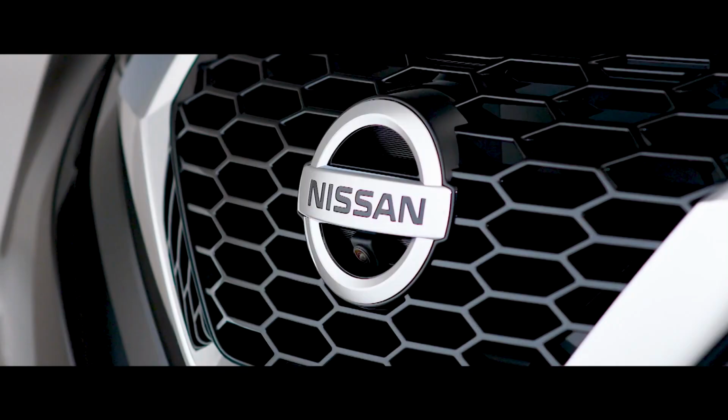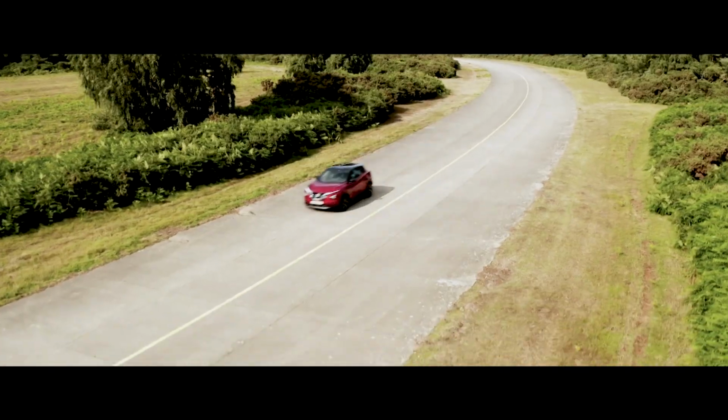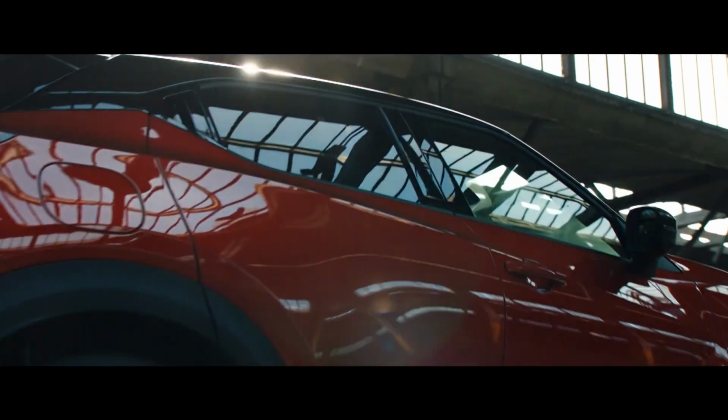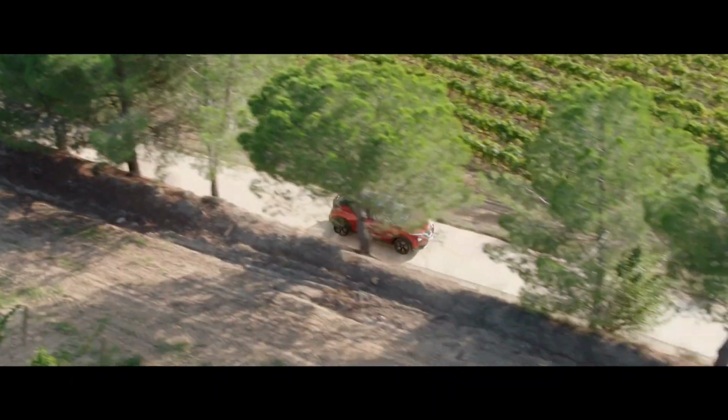As ever, we'd recommend saving some cash and getting a regular hatchback instead. But if you do have your heart set on a crossover, make sure you shop around. The Juke's quirky image may appeal to some, but there are better all-rounders out there.